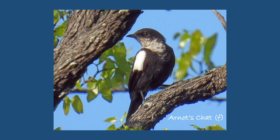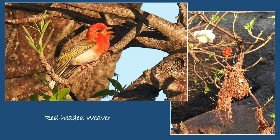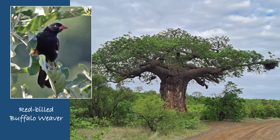As is another one of the mega ticks, the Arnot's chat, which we saw right next to the main Pafuri Bridge to Pafuri Gate Road, the tarred road. And this is the female. The male has white on the head, and she was very obliging. Also obliging on that same road were a group of red-headed weavers in a baobab, and one could see their straggly nests there. The red-billed buffalo weaver also builds straggly nests in the baobabs, usually on the west side of the trees, because there is a prevailing easterly wind.